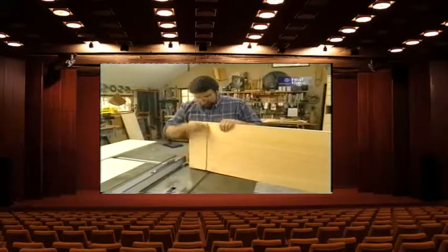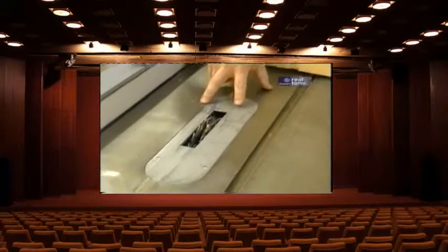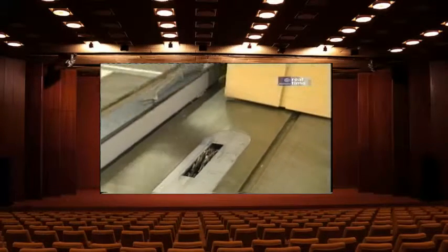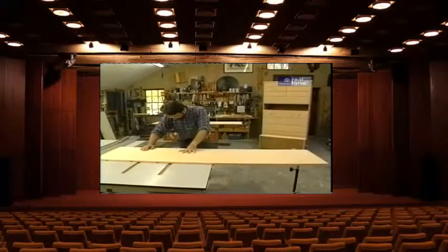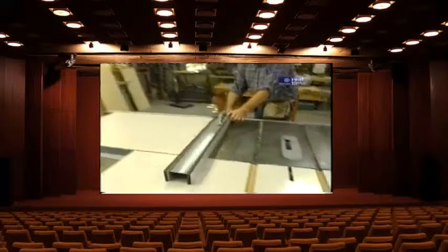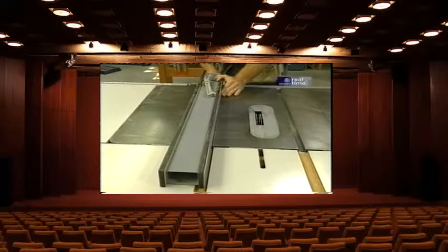Now there are 18 dados in all that run across the entire width of the panel. I've set up my table saw with a dado head cutter for a 3/4 inch width and a 1/4 inch depth. And by continually moving the fence to new locations, I can run them all through. Because I've reached the limit of my fence, I now have to bring it back towards the blade and start working from the other end of my panel.